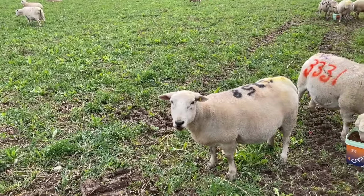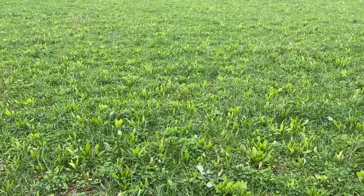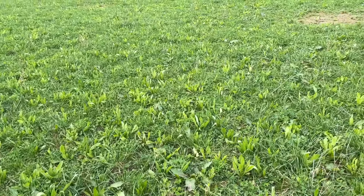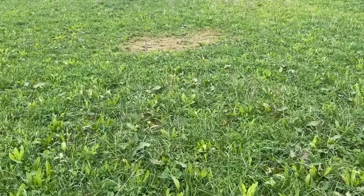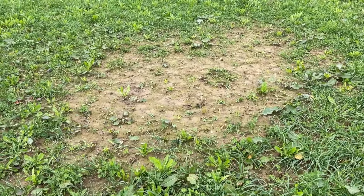Hello. How are you? Are you good? This is the bit that got a little bit poached, which I wasn't happy about. But it's recovered very well. The only real bit you can see about it is where one of the mineral licks was. And it's filling in pretty quickly. So, pretty happy about that.